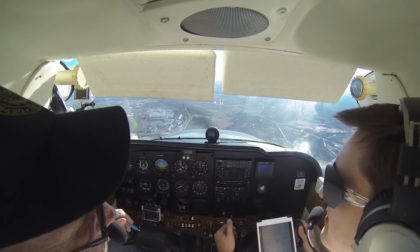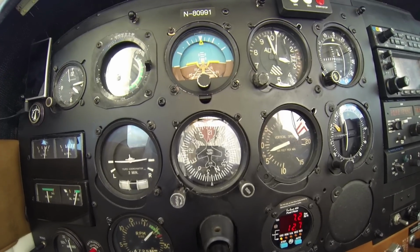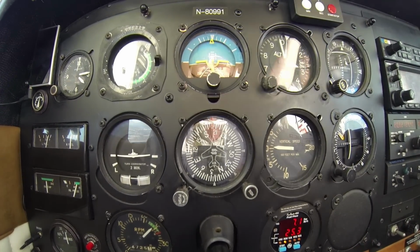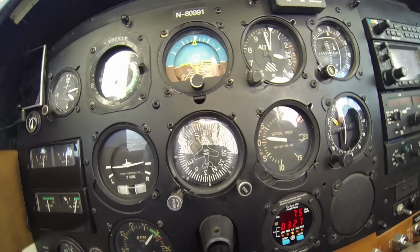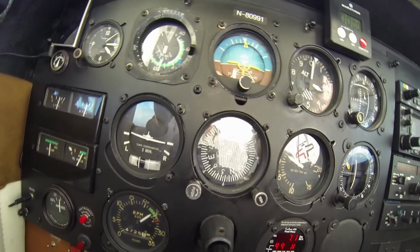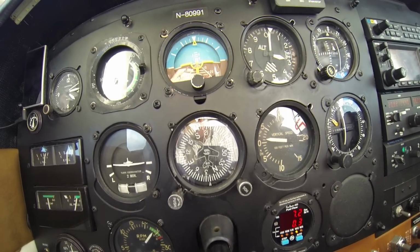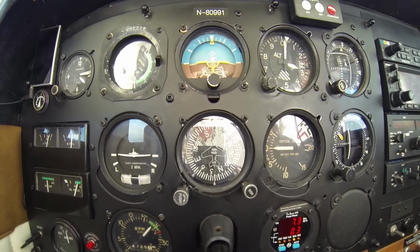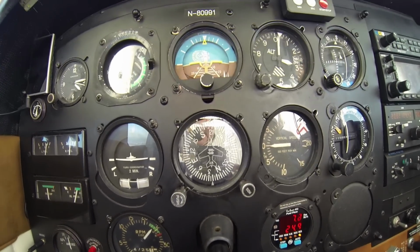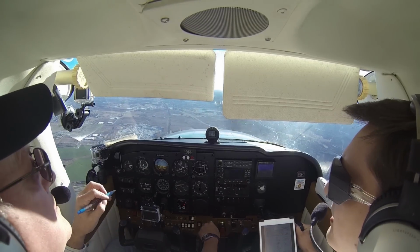Still established, cleared for RNAV 17. Cleared RNAV 17. Maintain 3000 until established, so I'm going to stay here at 3000. Got a little bit of bumps here. Got the antenna about 1230. Now we're going to take her down to 2600 as soon as we get established. And I can verify that we are about 4 miles from Yattuck.